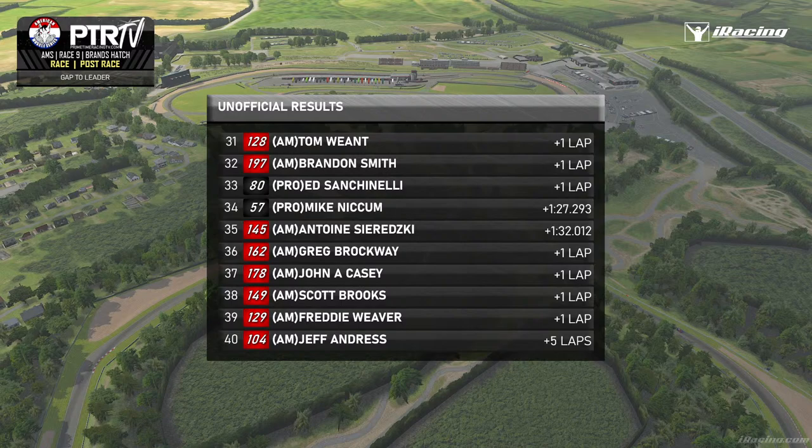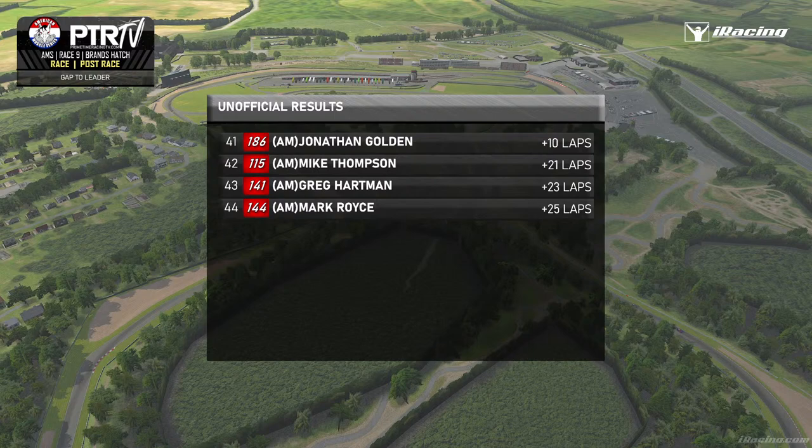All right, and we'll let the last of them scroll down here, and I can see some notables on the screen. We don't have our 42nd position here on the evening, but last page of results here, Golden Thompson. I guess if you want to give him the 42nd, you can, or the 27th race would go to Stefan Price if you want to give him that award, Hartman and Royce.